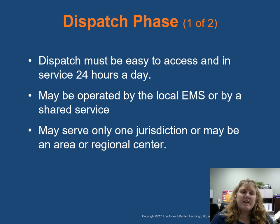Now, during the dispatch phase, it can be operated by the local EMS or by shared service. So in a lot of cases, you'll see that the EMS agencies here in West Virginia each have their own dispatching center that usually works in coordination with a local county 911 center. And it may only serve one jurisdiction, or it may be an area or a regional center. So again, that's part of that dispatching phase, and you'll understand that more as you work with your individual agencies.